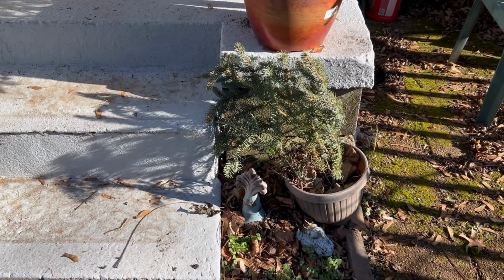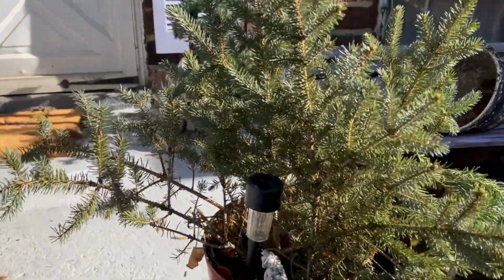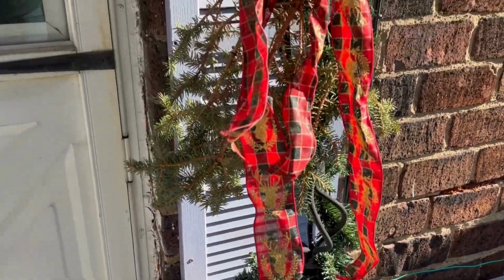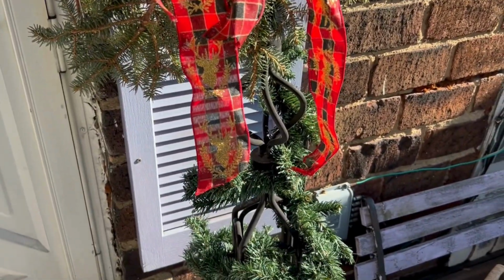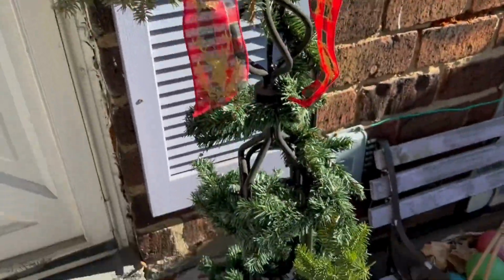And here in the backyard, I just took some of the excess that was left over and cut it into some of my pots that were things that died, and I did my light post. I mixed in again, faux with some of the real and the same ribbon that's out front. So I just kept that simple. Again, there's my back door. Just simple. I showed you that in the decor tour.